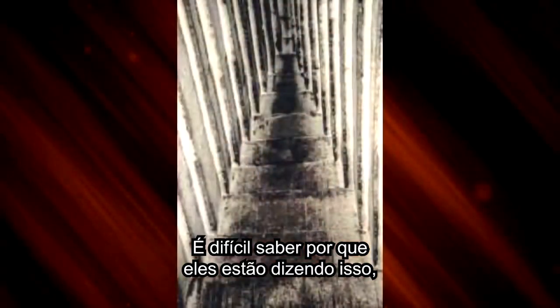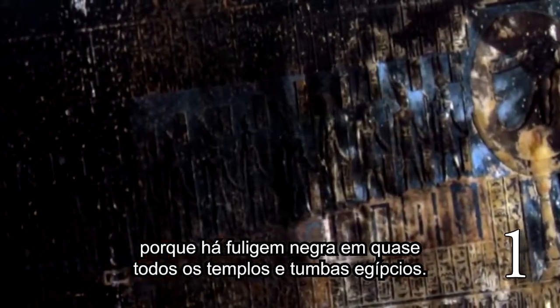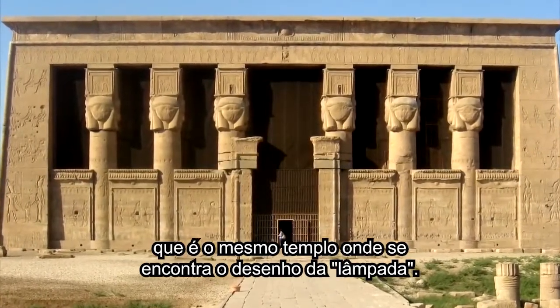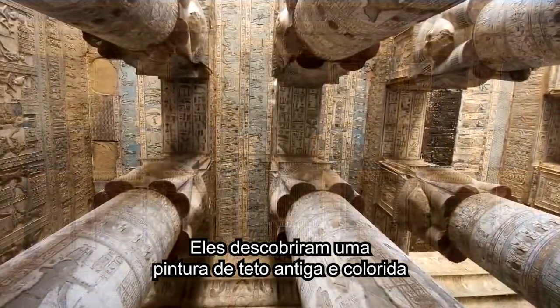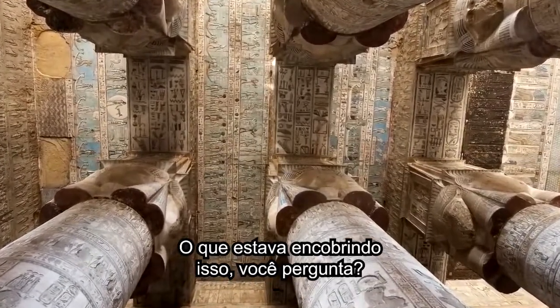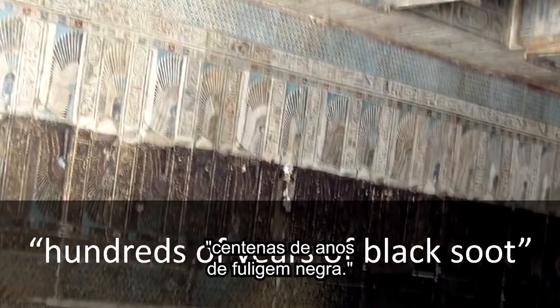It's hard to know why they're saying this, because there is black soot in almost every Egyptian temple and tomb. In fact, a recent ceiling cleaning conducted at the Temple of Hathor, which is the same temple where the so-called light bulb relief is found, uncovered a brightly colored ancient ceiling painting that had never before been noticed. What was covering it up, you ask? I will quote them directly. They said that the ceiling was covered with, quote, hundreds of years of black soot. That's kind of funny, you have to admit.